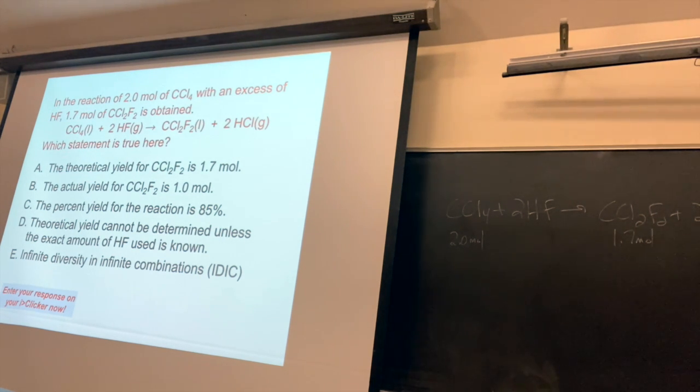We'll confirm that here in a second. It's more likely the actual yield of CCl2F2. So these kinds of problems, if they say, you know, 47 grams of some product is created, probably those are actual yields. Now, let's figure out what the theoretical yield of this thing is going to be.